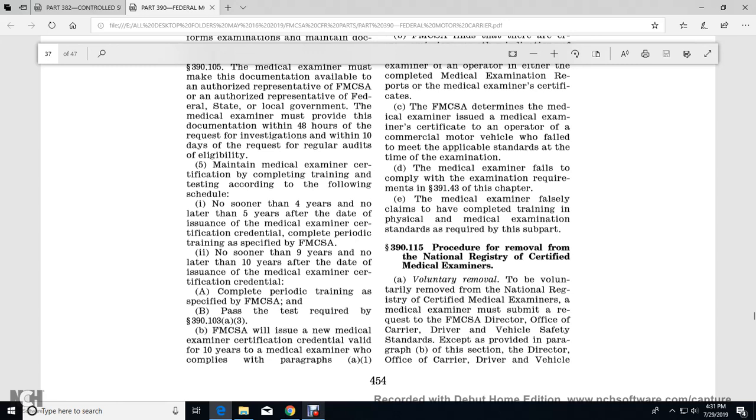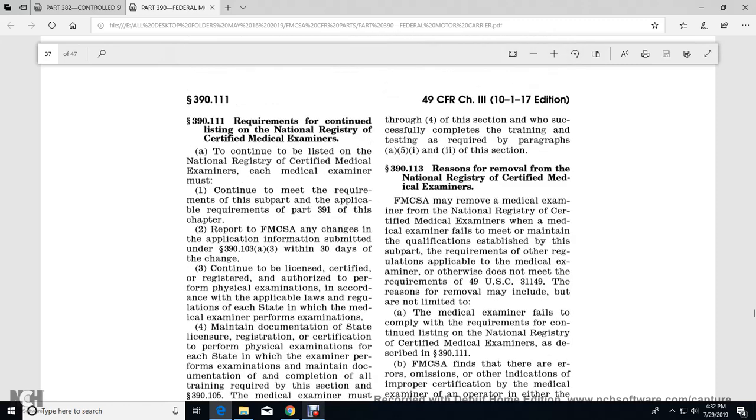The Federal Motor Carrier Safety Administration will issue a new medical examiner certification credential valid for 10 years to a medical examiner who complies with paragraphs (a)(1) through (4) of this section and successfully completes the training and testing required in paragraphs (a)(5) through (2) of this section.